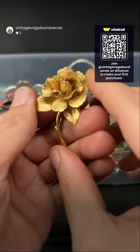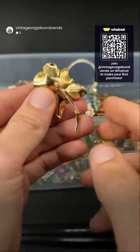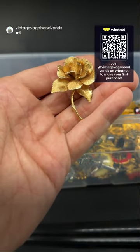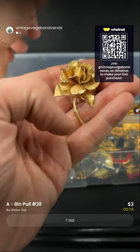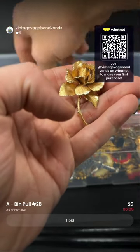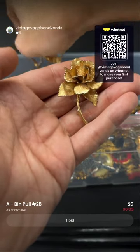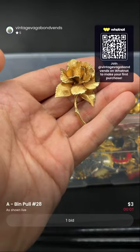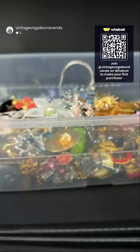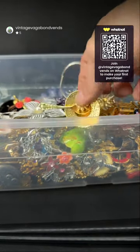Alrighty, up next, we got the Monet. Beautiful gold tone floral brooch. So again, signed Monet right there. Vintage. Floral Monet, $3 start, 15 seconds, sudden death. Just going to grab a couple here. All righty, we're down to 3, 2, 1. And KT taking it. Beautiful Monet flower brooch. Baruch shoppers, welcome in. Ladybug, welcome in. What do we got here?